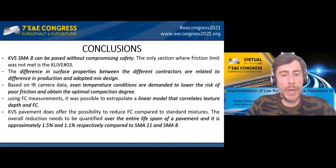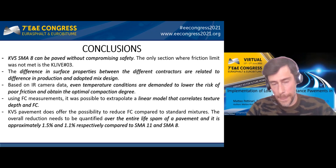With regard to the fuel consumption measurement, it was possible to extrapolate a linear regression model that could correlate texture depth and fuel consumption. This model was used to estimate both the initial reduction, but also the reduction over the entire lifetime of a pavement. In this specific case, for a climate-friendly asphalt, compared to a stone mastic asphalt 11, the reduction over the entire lifetime is expected to be around 1.5%, while when compared to stone mastic asphalt 8, it is expected to be 1.1%. This outcome is mainly given by the higher durability obtained by this mix type.